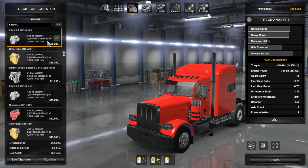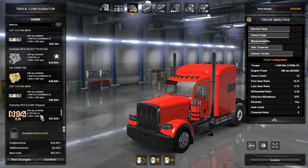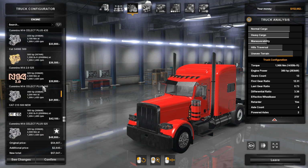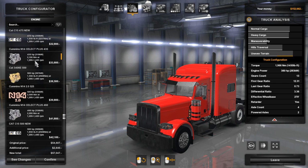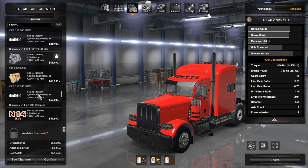The standard engine is only 380 horsepower and 1400 foot-pounds of torque. There's tons of options. We could even slap an 840 horsepower, 3,000 foot-pounds of torque engine in it, which would be insane. But I think we're just going to go with the Cummins N14 2.0 600 chipped, which instantly ups us to like $105,000. But it makes this truck absolutely beastly.